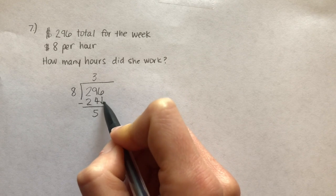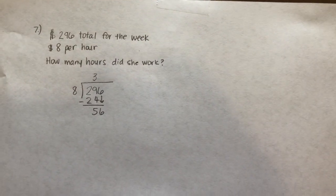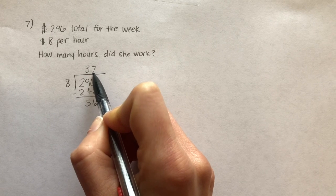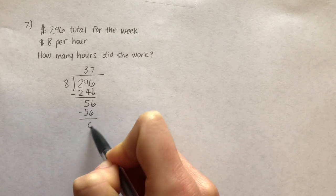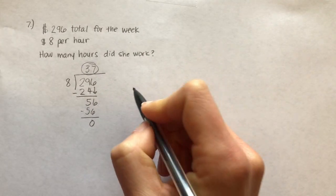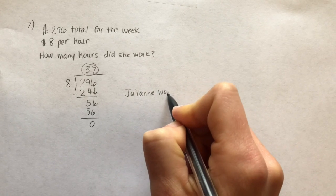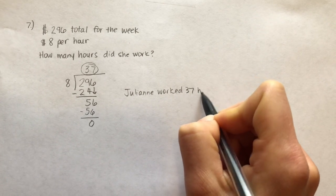Okay, you're going to carry down your 6. 56. Okay, we now have 56 ones. 7 times 8 is 56. So we put a 7 in the ones place. 7 times 8 is 56. 56 minus 56 is 0. So our answer is 37. So the answer to the problem is Julianne worked 37 hours.